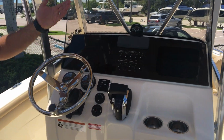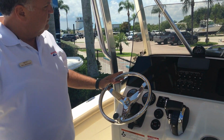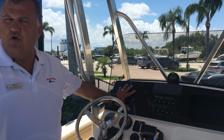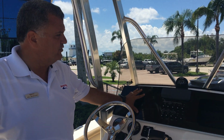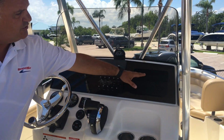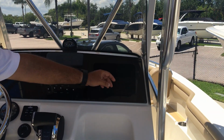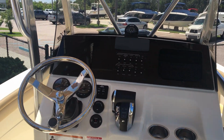Nicely appointed digital throttle controls, steering, option for a 9-inch screen, Garmin, or any other electronics of your choice, Fusion stereo, all your fuses, charging station, and a nice secure way to keep your phone out of the weather.